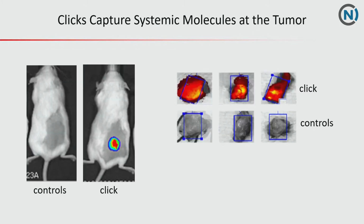And we can now do this. We can start in mice, and then we can go into tumors. So these are mice that have our special chemistry, or control mice that don't have our special chemistry. The signal is coming from a molecule that's IV infused into these mice. But after 24 hours, it's only present where we've introduced our special chemistry. And these are tumors. These are pancreatic tumors. And you can see that pancreatic tumors labeled with our chemistry catch our drugs, whereas tumors that don't have the special chemistry don't catch our drugs.